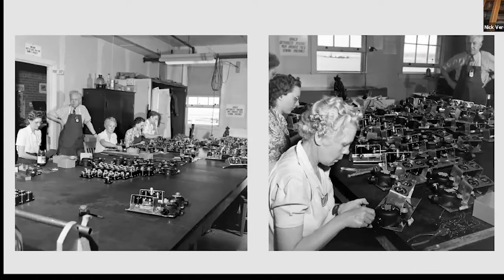And here they are at the United Modification Center making oxygen panels. And I'll tell you, I wouldn't want to work for this guy.